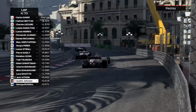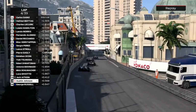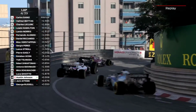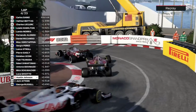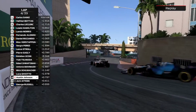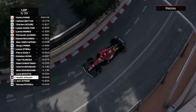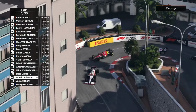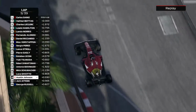And this wide turn here, very careful not to get up against the wall there. But we do the same move on Jack Aitken that we did on George Russell. We brake late and come into the hairpin with another position taken. A little bit of contact behind Luca Giotto. As we're coming up to the tunnel, I tried to stay as close as possible to Luca here, but it didn't turn out. Lap 5, coming up to the hairpin, still behind Luca. Not close enough to try and pass him there, but we tried.